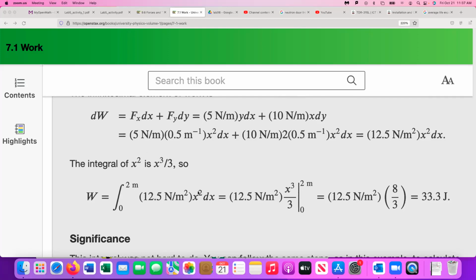So the integral of x squared, you take that 2 and you add 1 to it, and then you divide by that number. So that's x cubed divided by 3 in the end. The constant comes through. And then you evaluate this between these 2 points and take the difference. You start with the top one, evaluate it at 2 meters, plug in 2, you get 8 over 3, and then you evaluate it at 0, you plug in 0, you get 0. So it ends up just being this.